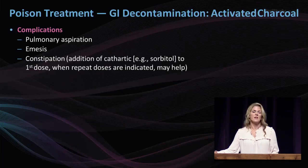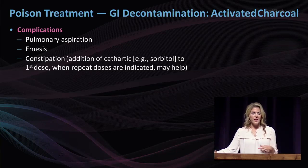And there's risks with charcoal. The primary one is pulmonary aspiration. If you aspirate charcoal into your lungs, there is some significant morbidity with that. It causes nausea and vomiting. It causes constipation, which is why sometimes we'll give a cathartic with it. And little kids just don't want to drink it. It's nasty. You have a lot of these kids who ate a whole bunch of medicine, and so their stomach doesn't feel good anyway. And then you're trying to get them to drink this activated charcoal on top of it, and they want no part of it. And so it's difficult to administer.